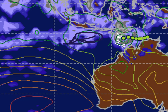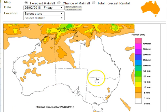Let's take a look at rainfall. Tomorrow, most of Queensland fine. There will be a little bit of shower and storm activity up here around the North Peninsula. A lot of shower and storm activity over the northwest Top End region as we see the continual motion to the west of a little trough across this region. We'll see showers and thunderstorms across the northern parts of WA.